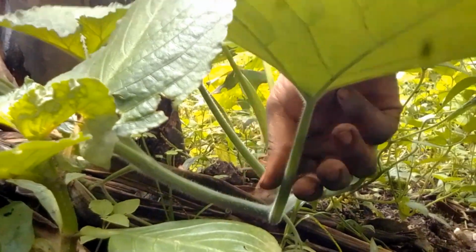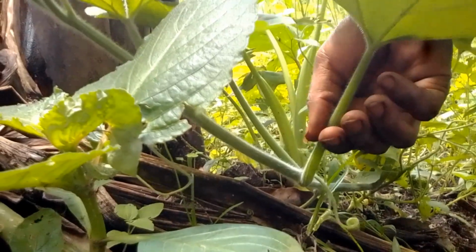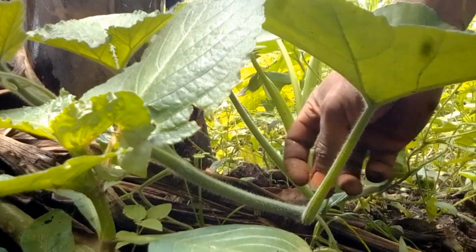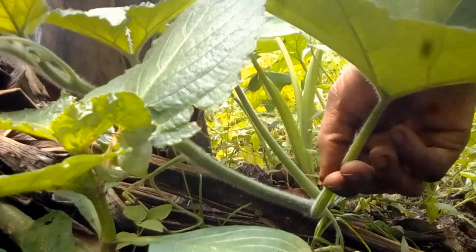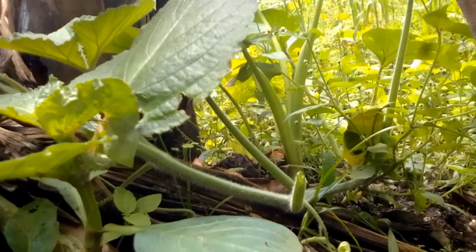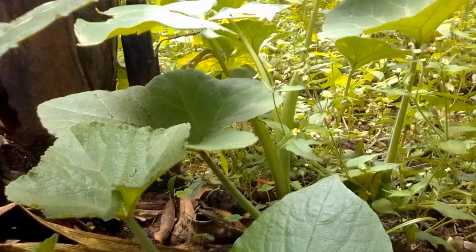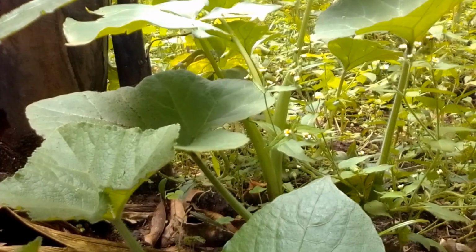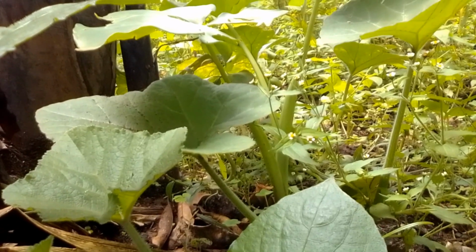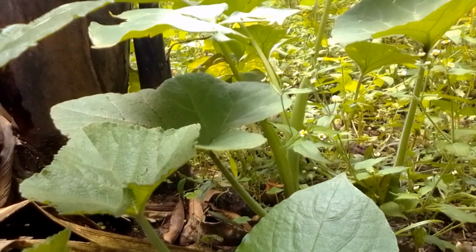Harvesting pumpkin leaves, you don't cut the leaf from the base. You cut at least 6 centimeters away from the vine so that you don't affect the vine, which may end up rotting. For pumpkins which have flowered, you should not pick leaves closer to the flowers. You try to pick them far away so that you don't affect the flowers, which have a tendency to rot.